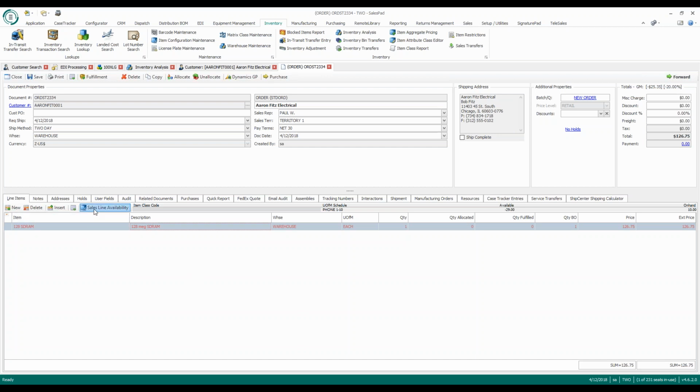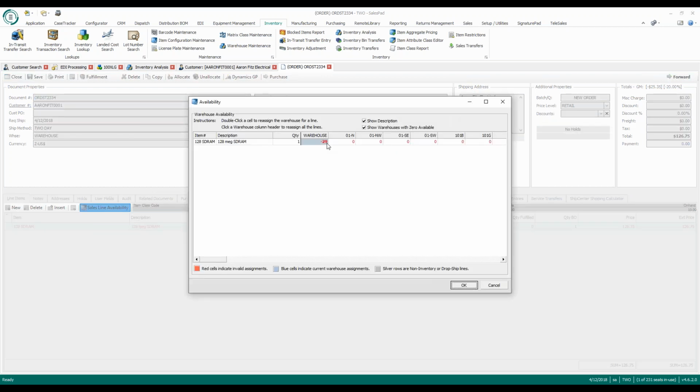We also have a built-in plugin called Sales Line Availability. If I click on that, it's telling me that in my main warehouse location, which is where I'm trying to fulfill this from, I have -29 available. That's why I have a back ordered quantity. If I have inventory in other locations, I can scroll through all of my locations and see my inventory. For this particular item, I only have it in a warehouse location, so it's going to pull up those quantities right from the beginning for me.